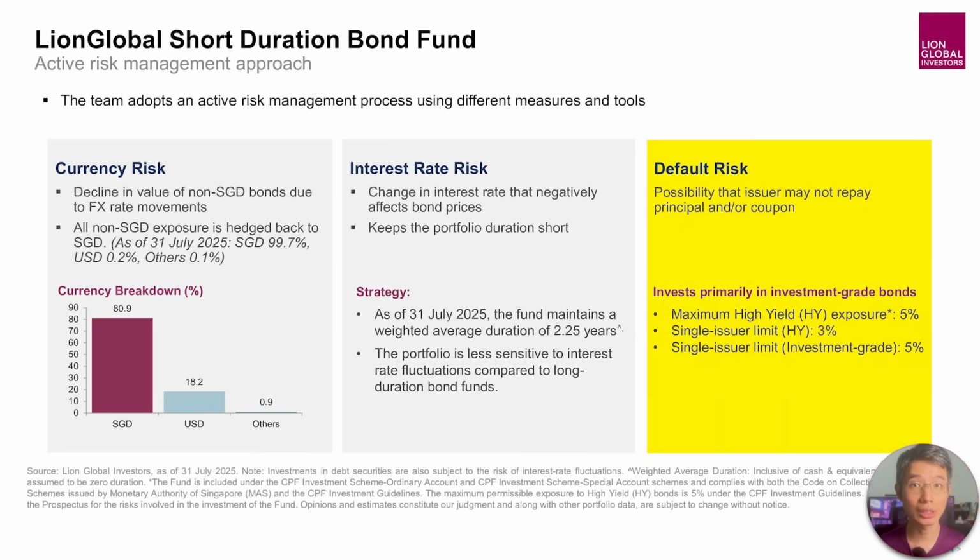Finally, there's default risk. Passive indices often allocate more to the biggest issuers, even if they are highly indebted. But here, with active management, the fund manager can actively choose bonds that are of high quality, while applying strict limits to ensure diversification and avoid over-concentration in weaker holdings.